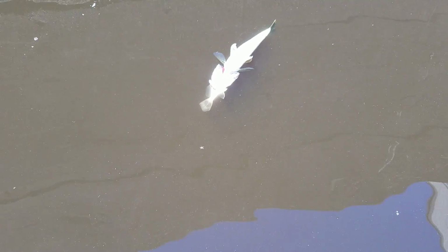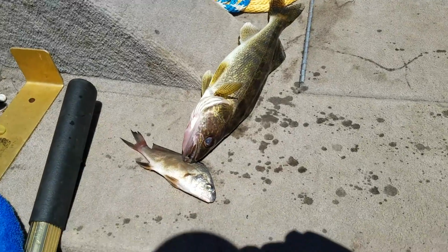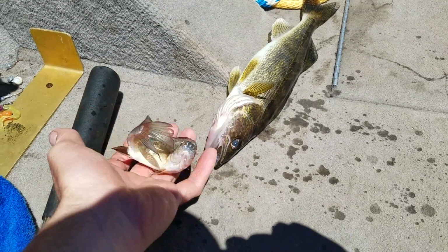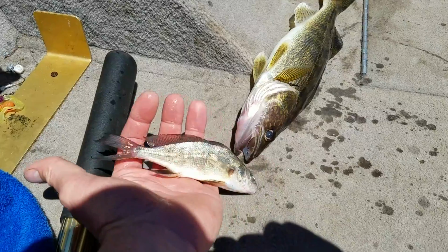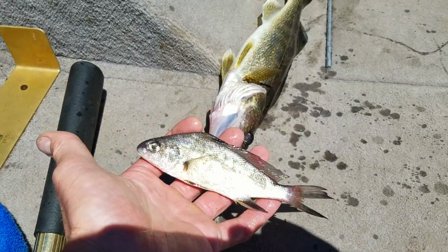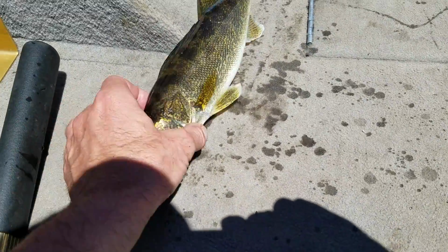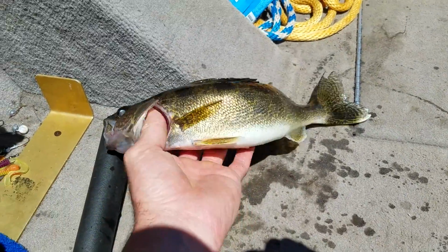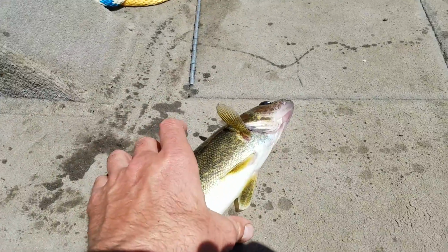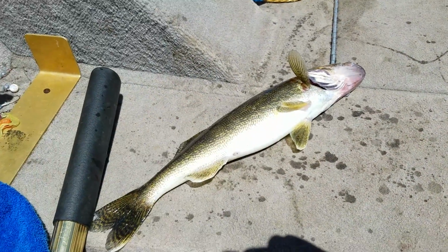There's a walleye with a small sheephead caught in its mouth. Alright, so the good news is I was able to help this guy out, get that sheephead out of his mouth. But I don't think he's going to make it. I tried putting him in the water once, and we'll try again here. He just floats belly up. Back he goes.